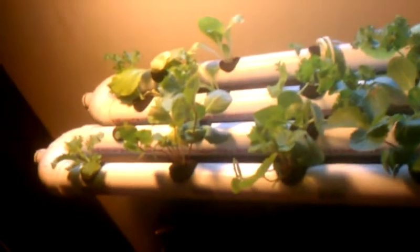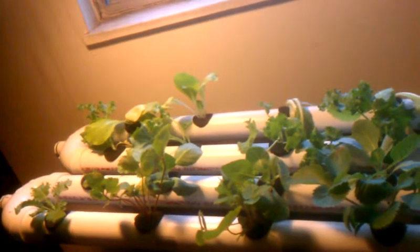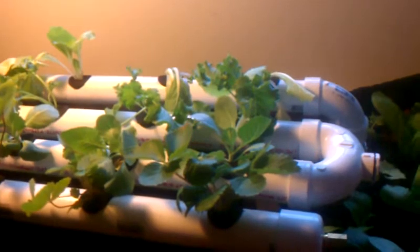These didn't come from seedlings. They actually came from plants that I bought from our local Home Depot. They are 1.5 inch PVC pipe with black discs that are holding the plants up inside 1.5 inch holes that I drilled.